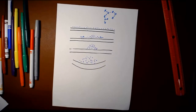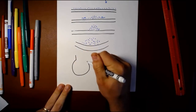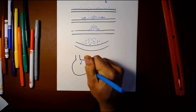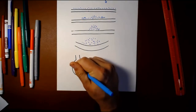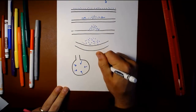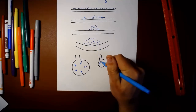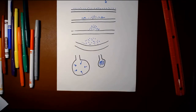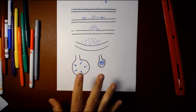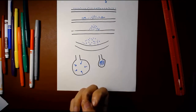That means that in my alveolus, the water is actually pulling the alveolus inward, trying to turn what was an air-filled sac into a droplet of water. The water in your lungs, even though it's necessary for that gas exchange, is also trying to kill you. It's trying to make your lungs collapse down into water-filled sacs.